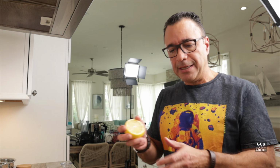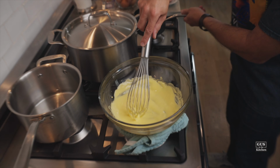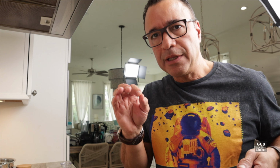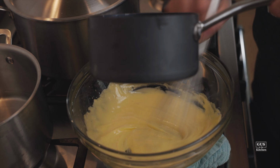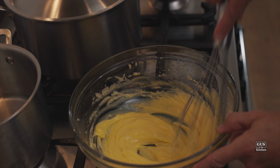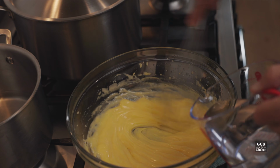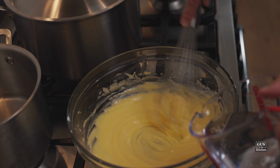I'm gonna squeeze a little bit of lemon juice. And we're gonna start adding the clarified butter very little at a time. And now we're gonna correct the consistency with water. Just a little bit of water at a time. A little more.